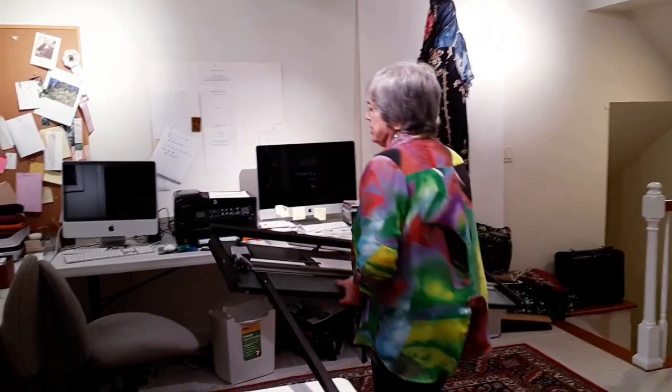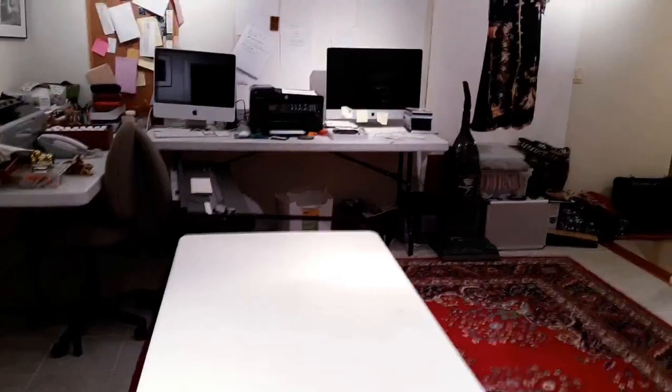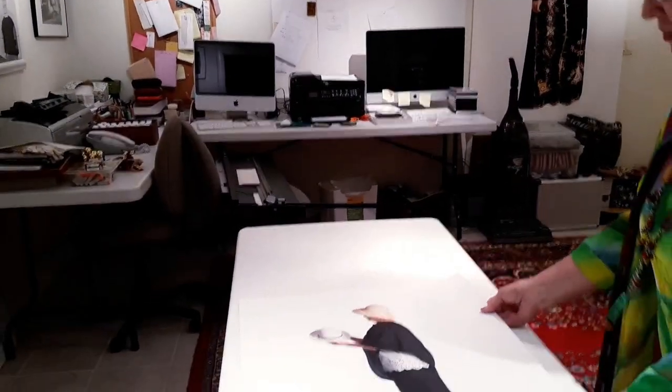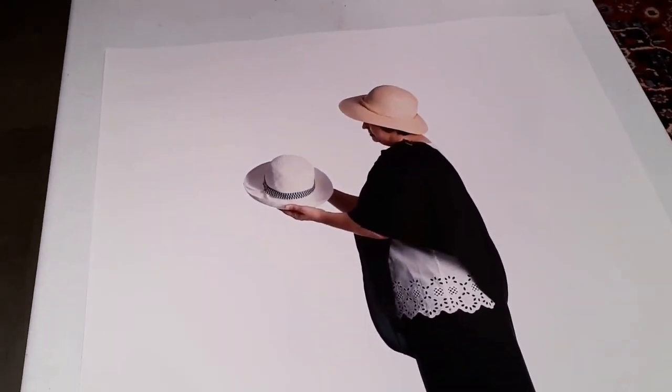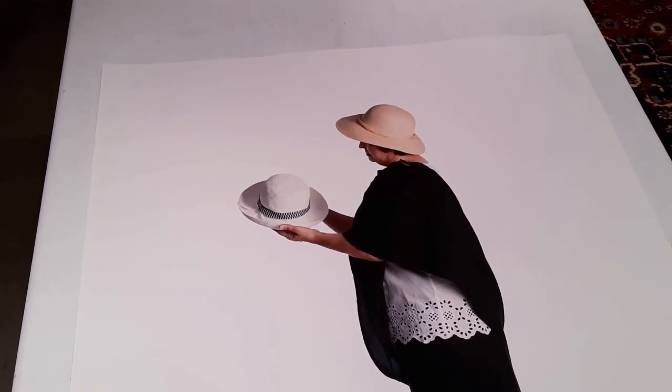Yes. And it's quite annoying when painters say that photography is not art. Yeah, I'm sure it is. I need to educate them. Yeah, really. This one is a South American woman who goes to the market and sells her hats. That's great.